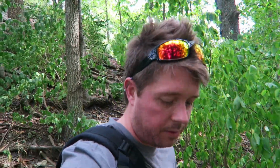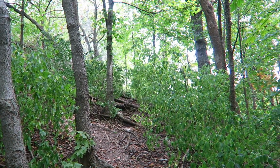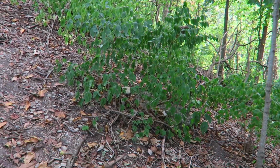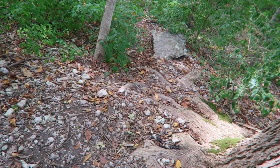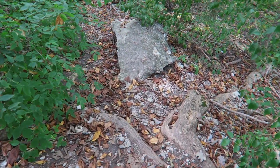I've had a lot of experience in rock climbing and different things like that, not professionally, but enough that I know what I'm doing, I'm comfortable with it. I know I'm not going to fall. But you can kind of see this uphill battle and how dangerous it could possibly be. One wrong slip and you're going barreling down this hill right into rocks like this one here.